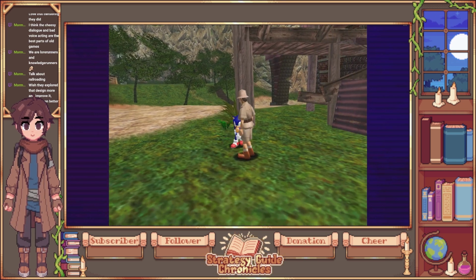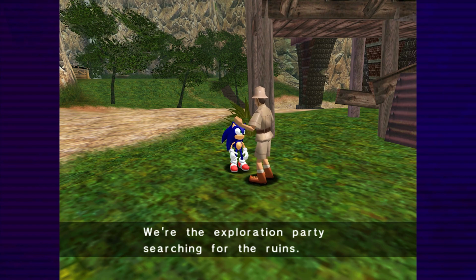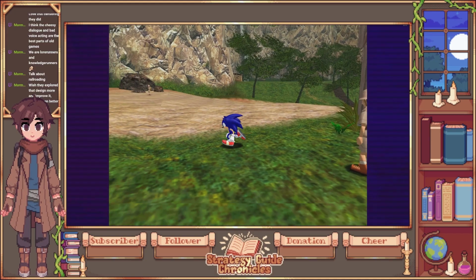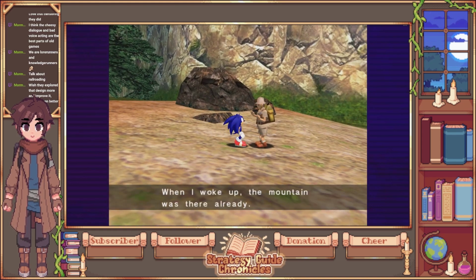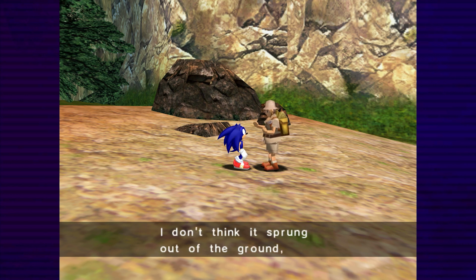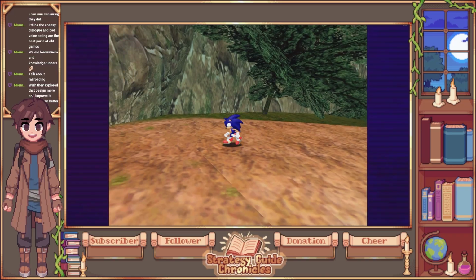All right. Hello, sir. We're the exploration party searching for the ruins. I'm still new here, so they don't let me go very far. All right. When I woke up, the mountain was there already. I don't think it sprung up out of the ground, so it must have fallen from the sky. I know that sounds crazy.